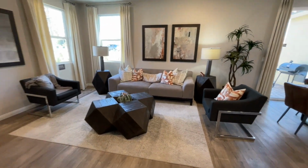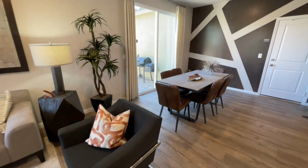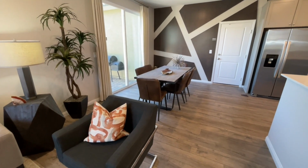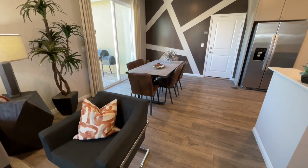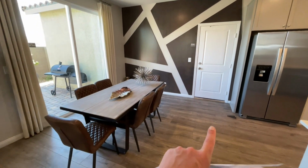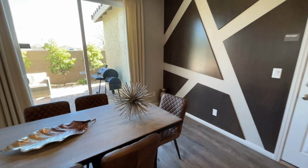So, dining area. And they could have gone way, way bigger with this table. There's easily 5 feet right here. Right there is your two-car garage. Now the garages in these homes are on the back side of the home. And then all of these are going to have side yards.